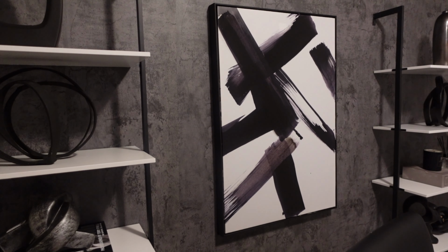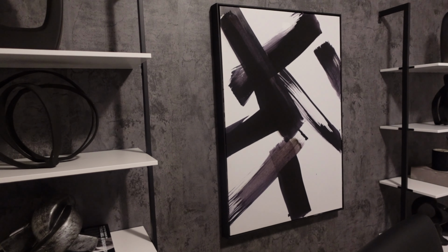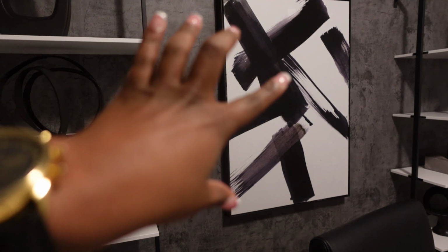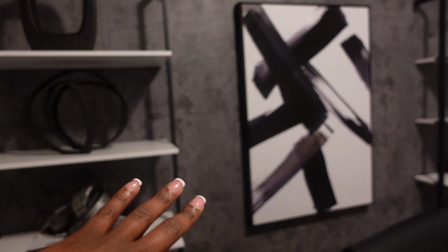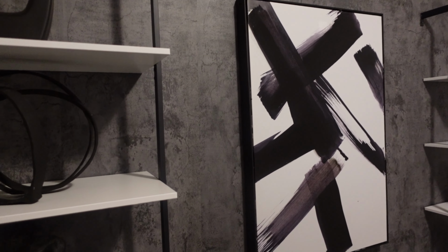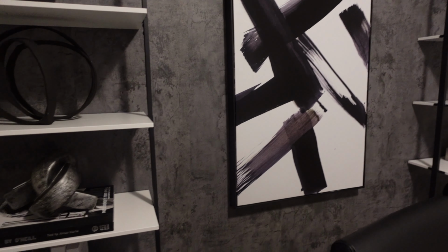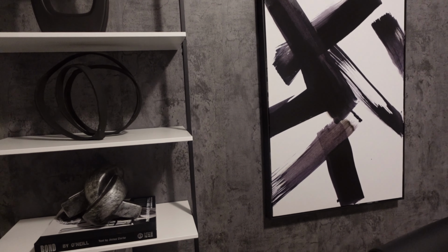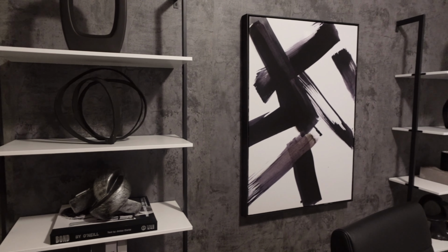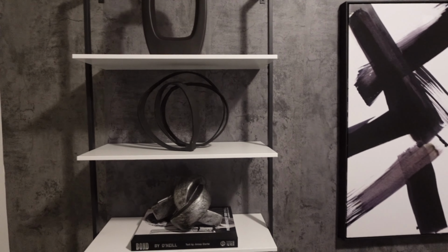I actually have two. I have one in my bathroom and then I had another one in my bedroom. And this is from Ross. This is probably one of my best pickups ever because it's so versatile. It can go literally, y'all, anywhere. And it was like $30. I don't remember paying more than $40 for it. And the dimensions are 24 by 36. So yeah, it's very plug and play, very versatile, and can go with a little bit of everything.